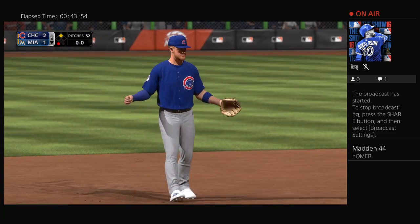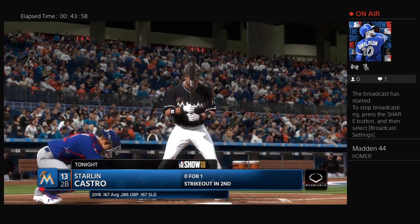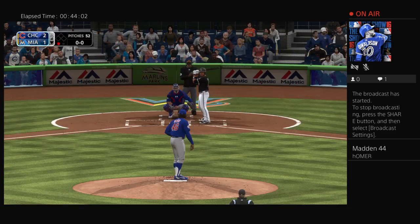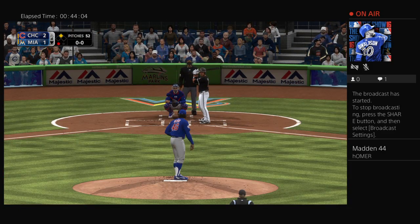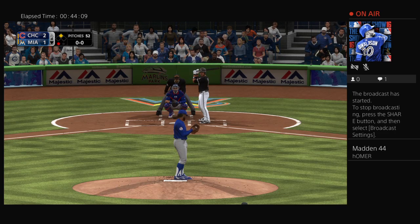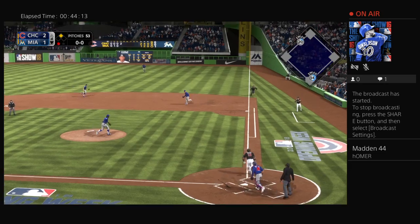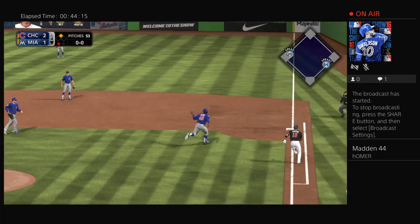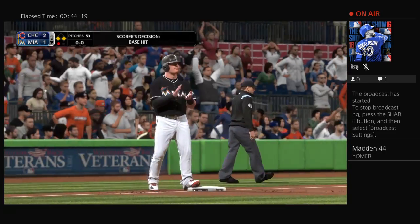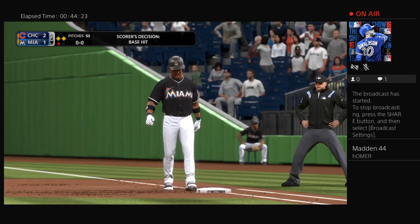The batter, number 13, second baseman. At the plate, Starlin Castro, as he'll look to bring home that tying run from second with a base hit into the outfield. Here's the first pitch to him. Grounded softly to the right. Rizzo comes up with it. And they will get, no, he's in there. A very close play at first.